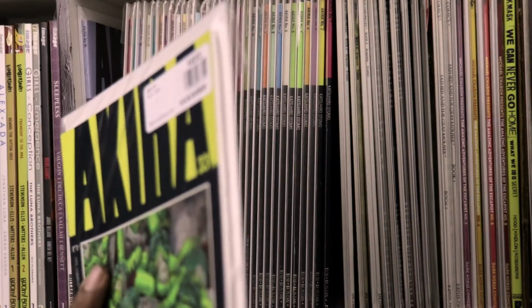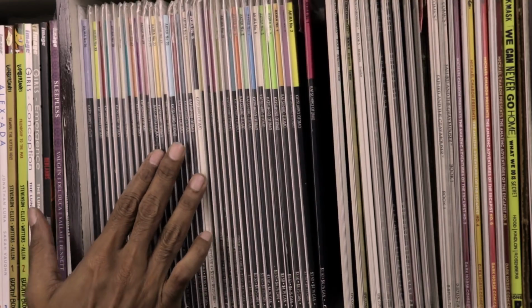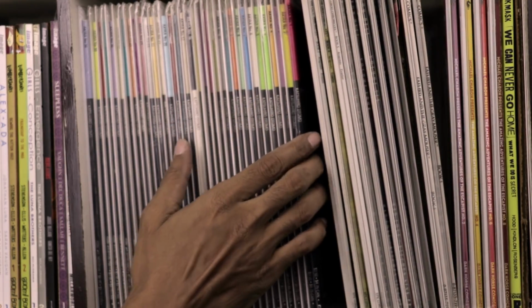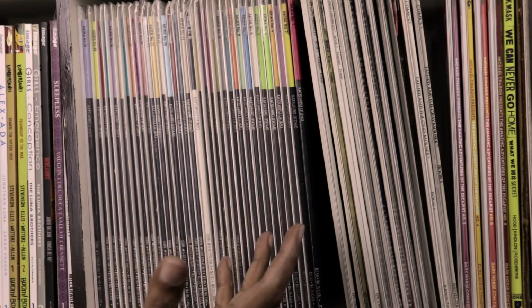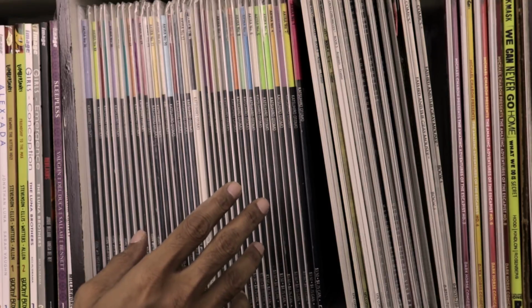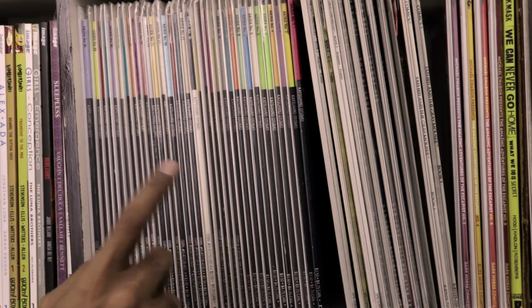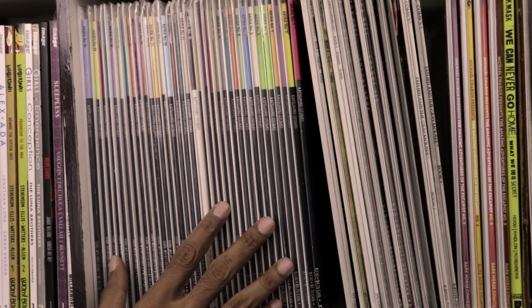It's until issue 34, so I'm missing the last couple, which are extremely expensive for collectors' reasons, but it's great to have this, and for the longest time this was the only way that I had read Akira until the 35th anniversary edition. Again, I have a video on that, and I've also done a comparison between the color and the westernized series right here and the 35th anniversary box set.